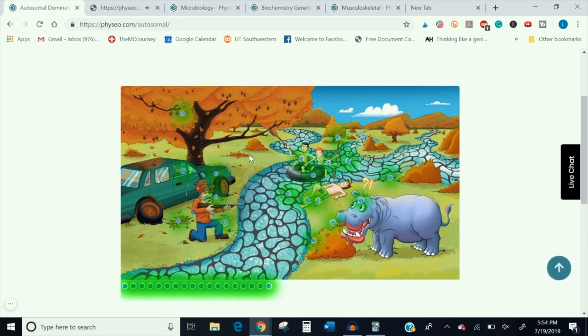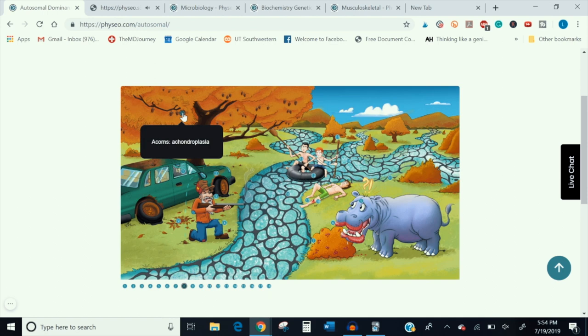I've only watched this once, by the way, and so I've seen, like, this is achondroplasia because it represents acorns, which is awesome. This is Huntington's. And again, I've seen this for maybe 20 seconds. Now, things are coming back to memory for me.